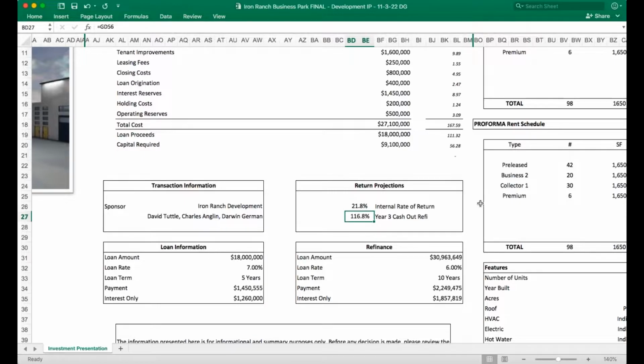However, by year 3, when we do the refinance, you'll get a projected 116.8% return when we refinance. Now you also have cash flow that was another $25,000 or so. So you're going to be at $140,000 cash out and still have ownership. And that would pretty much all be tax-free because of that refinance.